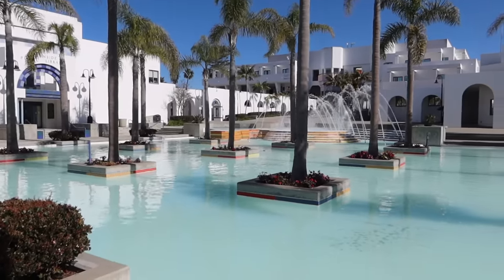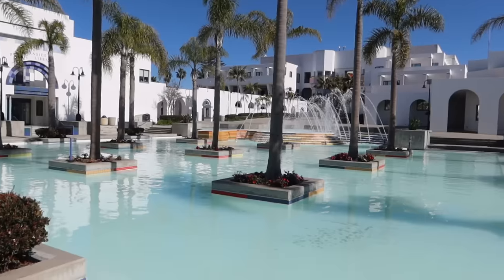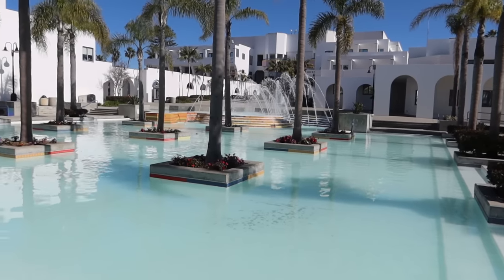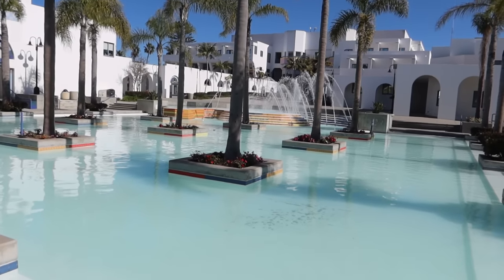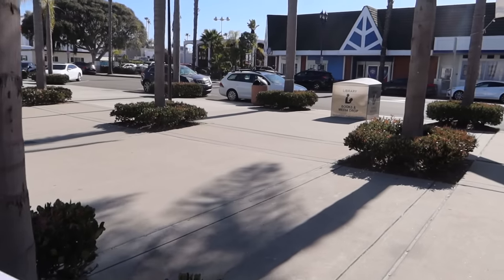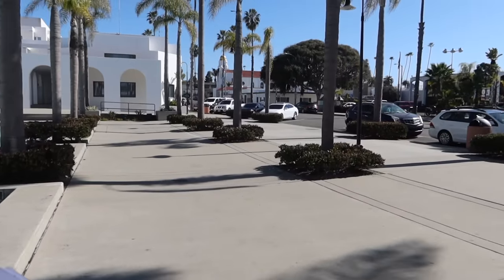A couple other numbers real quick. Poverty rate is around 6%, which is pretty low. And crime is low as well. 24 per 1,000 people. That's below the U.S. average of 39 per 1,000 people.